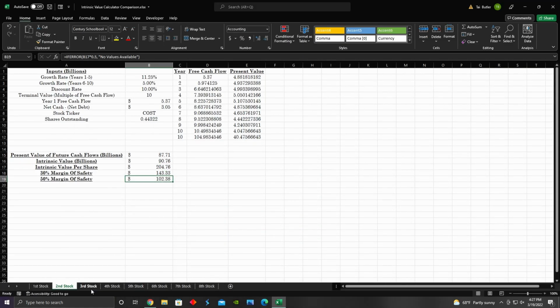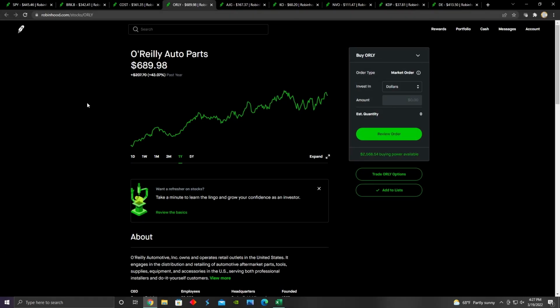And we can see right here that their intrinsic value per share comes out to be about $788.75 per share, with a 50% margin of safety of $394 per share. And so that would mean that they're currently trading at a little less than their intrinsic value, meaning they could potentially, based on these growth estimates from Yahoo Finance, present a good buying opportunity.